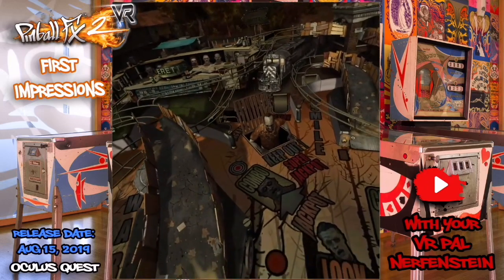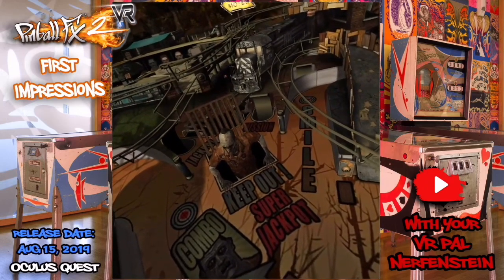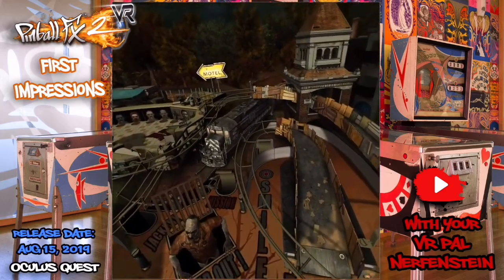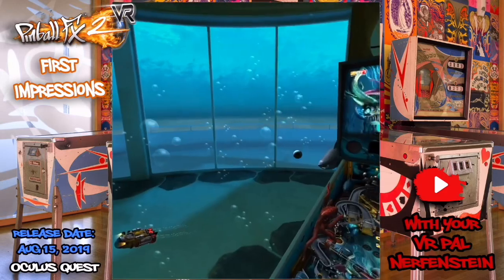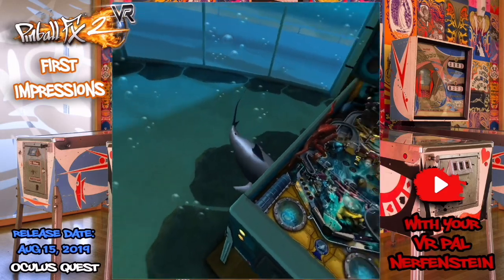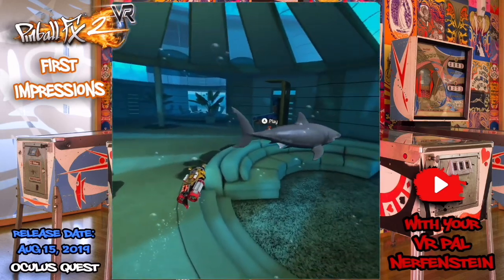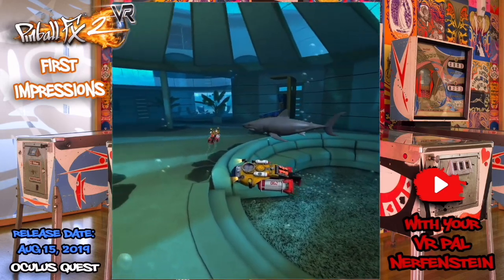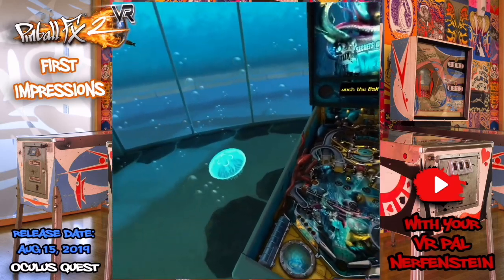And if you're really enjoying it, then you can get these additional tables. I mean, look at the detail. It's absolutely ridiculous. So that's it. That's the first impression. Sorry it went on so long. I just wanted to make sure that you got a little squiz at each table. You can see the graphics here. It's stunning. The ball physics are fantastic.